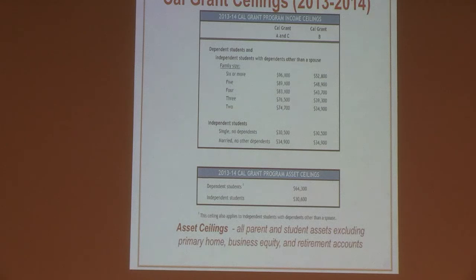Cal Grant B is usually what students receive at Cal States and UCs. For a family of 4, for Cal Grant B, you need to have a 2.0 or above and have your income be $43,700 or less. And your assets cannot be any greater than $64,300. That's not including your home. That's just stocks, bonds, money saved, real estate, property. That's not your home. Yes, sir?